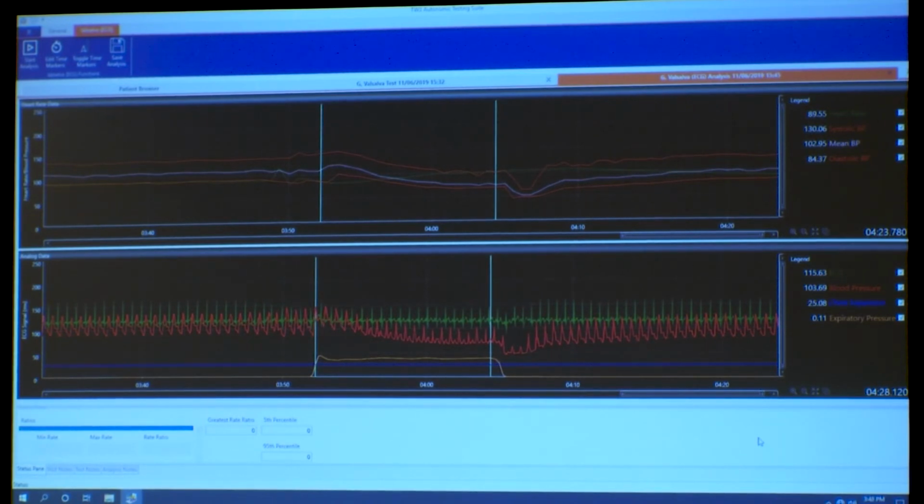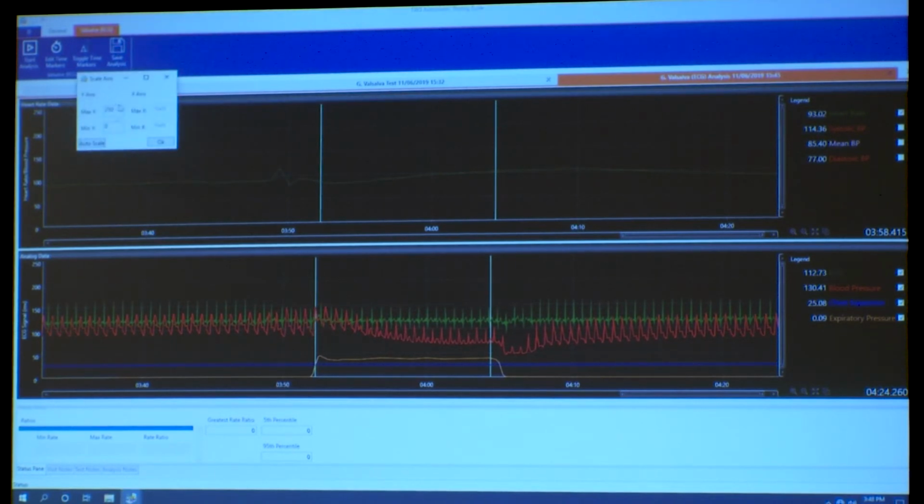Can you display her heart rate? The green on top is the heart rate. Green on top is the heart rate. This is the heart rate trace. From 0 to 250 is pretty drastic. How about going from, let's say, 50 to 150?